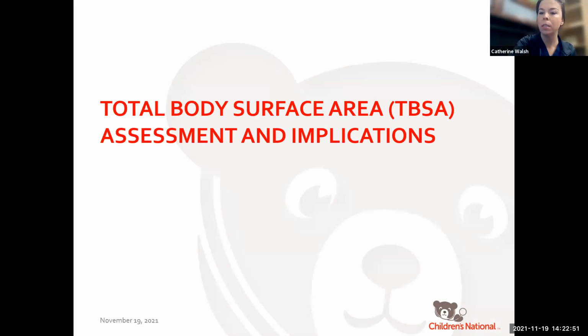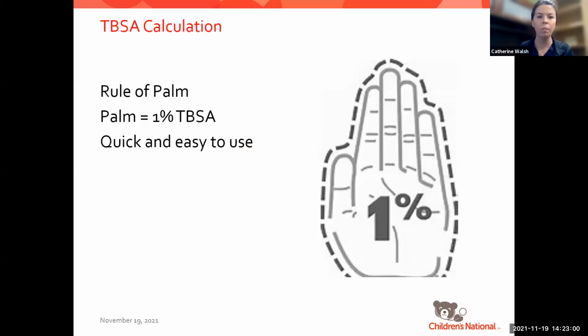This is an important component in that it's going to help us decide and determine what kind of care a patient needs. So there's several ways to calculate this. The rule of palm is a quick and easy reference. The patient's palmar surface, so their entire hand, including their fingers, equals 1% of their total body surface area.